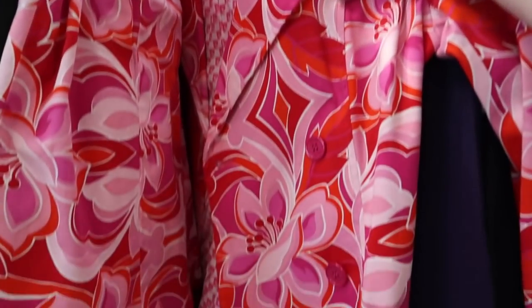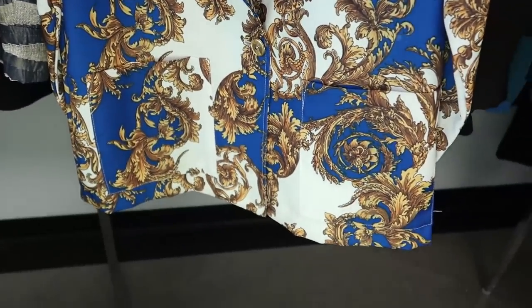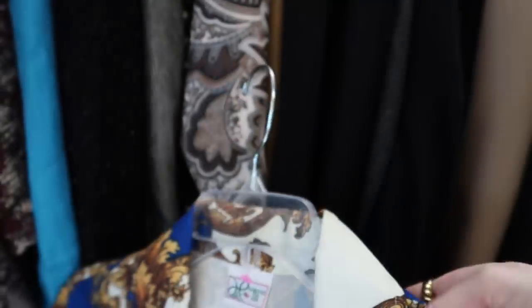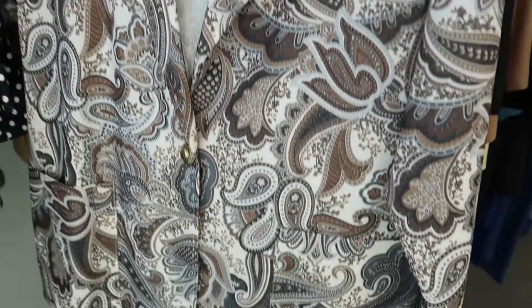Okay, this section of the store is about to pop off. There are some wild, amazing patterns in here and some really cool vintage gems. This Pierre Cardin suit set, this amazing vintage Versace knockoff blazer went in the cart right away. And then the next piece I found was another funky print blazer. It is just hit after hit in this section.